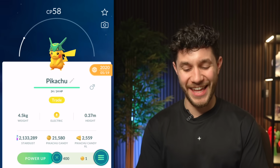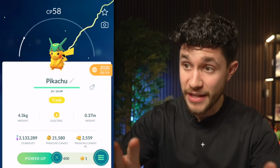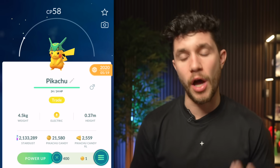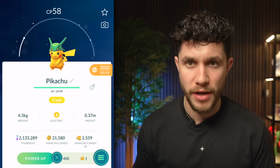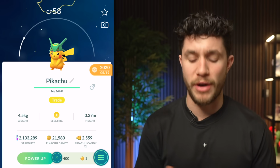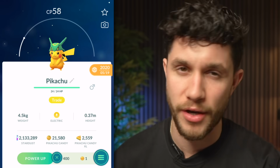Then we've got this guy, the Rayquaza Hat Pikachu, so cool. Again, I did get the shiny, but if I did get the shiny, it'd go for about $75. And again, it's just because Umbreon is like the more hyped Pokemon in the Pokemon market, that is, which is why Umbreon's more expensive than Rayquaza. Because for some of us, Rayquaza is way more exciting than Umbreon, but Umbreon is just more popular.